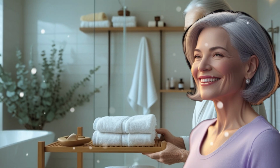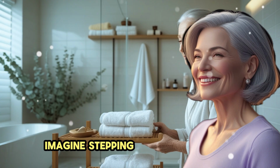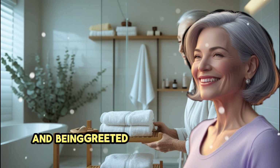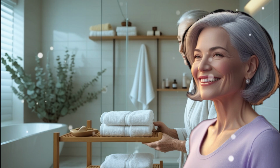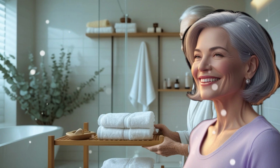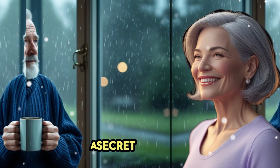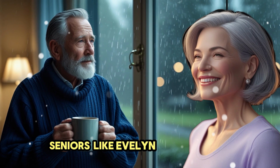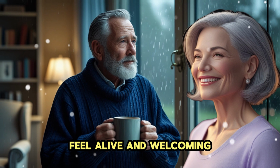Tip 3. The power of fresh flowers. Imagine stepping into your kitchen and being greeted by a burst of color from a tiny vase of sunflowers, their cheerful petals lifting your mood instantly. That's the magic of the power of fresh flowers, a secret American seniors like Evelyn from Florida used to make their homes feel alive and welcoming.